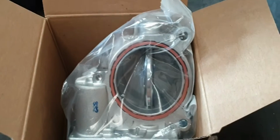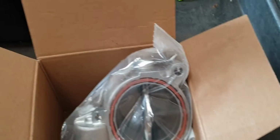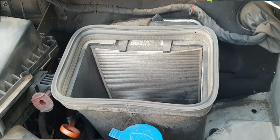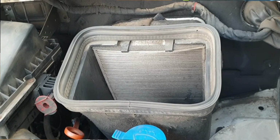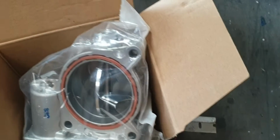So I'm going to remove the old one. I will not be showing that on the camera, so it's easy. Only the cabinet intake air duct has to be removed, then the hose must be disconnected from this side, and the 3 screws and the wiring connector. So it's easy.